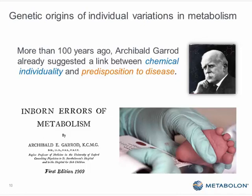And what he proposed in this paper over 100 years ago was that these are just the gross anomalies of a genetic disease, but that we all have mutations or underlying genetics that give rise to unique biochemical individuality. And that a lot of the biochemical levels that we maintain homeostatically in tissue and in blood are actually coming from our underlying genetics.